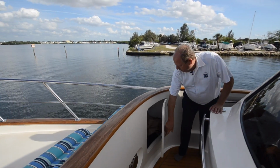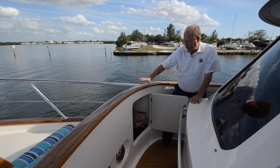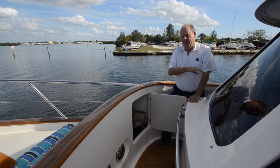These lockers here are really nice because I can keep my covers for my windlasses and my bow lines and things like that up here, and I don't have to constantly pull stuff from the back of the boat.